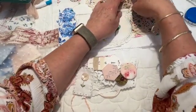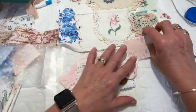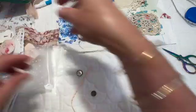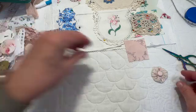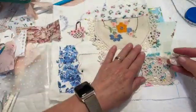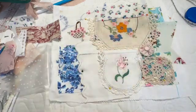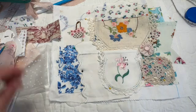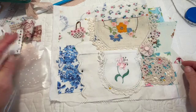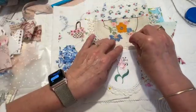Maybe I'll take this out. Bring you back down again. You sort of want to keep it all together. Yep, I'm going to put that there. And that will be it for today. I will, like I said, pin it all down. Get my other pin.